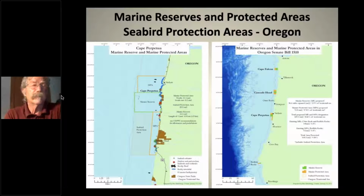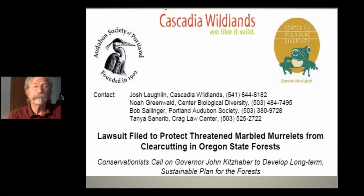I was on the Ocean Policy Advisory Council when this came to play. And so we have 5 spots: Cape Falcon, Cascade Head, Otter Rock, Cape Perpetua, and down at Redfish Rocks at Port Orford. The Central Coast goes from north of Yachats to south of Heceta Head. That's the largest marine reserve, marine protected area in the state. This is related to the Elliott legal challenge, and I really appreciate Bob Salinger, Portland, and the team, Tanya, Noah, and Josh.